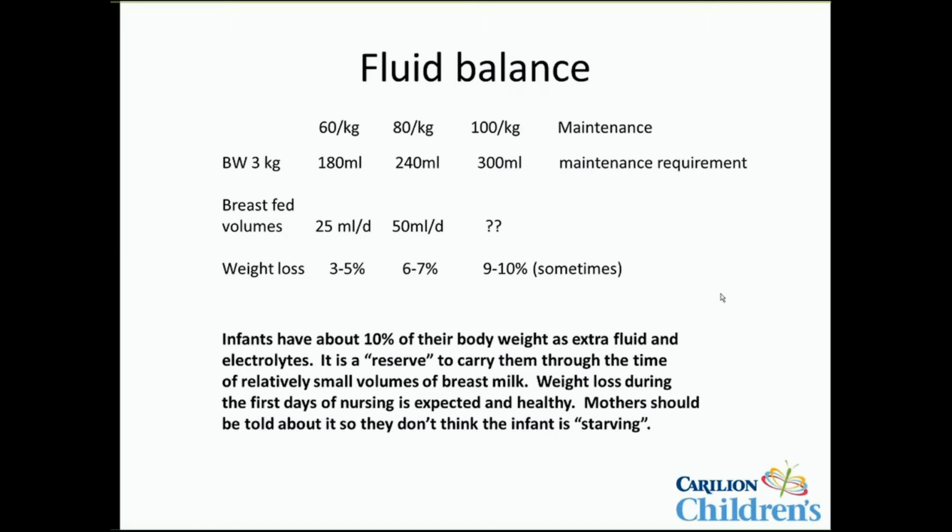Weight loss during the first few days of nursing is expected, and it's healthy, and it's not evidence of starvation. If you tell mothers about this, your baby is going to lose 3 to 5% on day 1, 6 to 7% on day 2. Your baby will not be all that hungry on day 1 because they've got all of this extra on board. Your baby isn't rejecting your breast. The baby isn't starving to death. This is normal. By day 3, your baby will have lost this reserve, and they will turn into a ravenous beast who won't leave you alone.